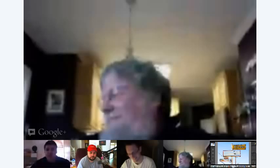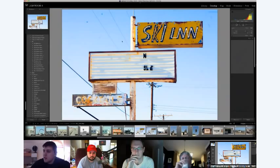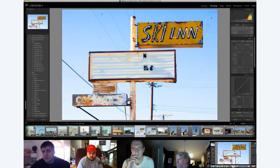I love old signs like that. I do too. Old rundown signs. Love old signs. Ski Inn? Yeah, I don't know. Maybe a Ski Inn. Maybe it was something else at some point. There's a lot of abandoned stuff. Salton Sea, just old signs like this. Well, maybe it's water. Cocktail. Not Colorado. No, this is California, Southern California. It's up by Palm Springs. Yeah, Southeast California.